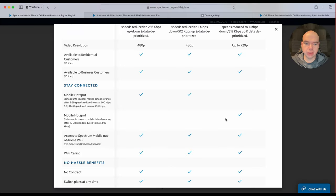And then for the Unlimited Plus, the $39.99 plan, you do get 10 gigabytes of high speeds, which goes against that 50 gigabytes. And then after that, your speeds are reduced to 0.5 megabit for the rest of the month.